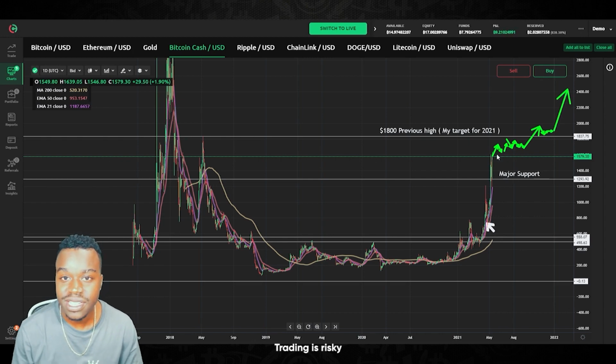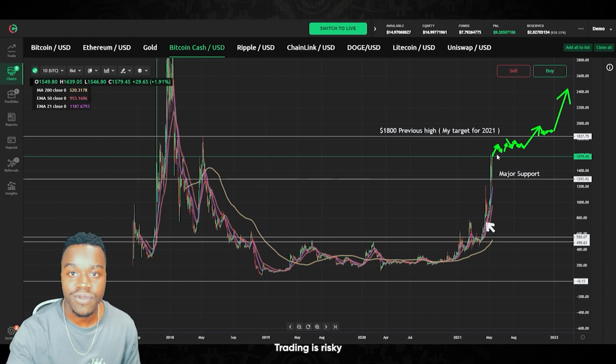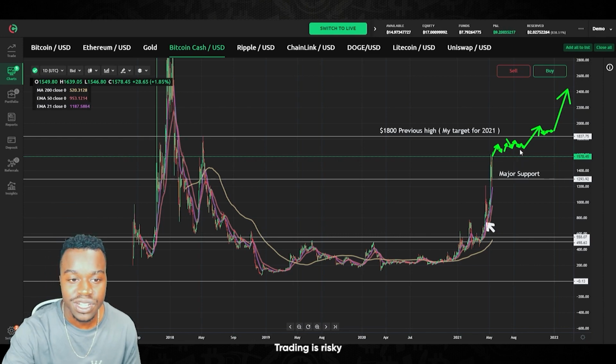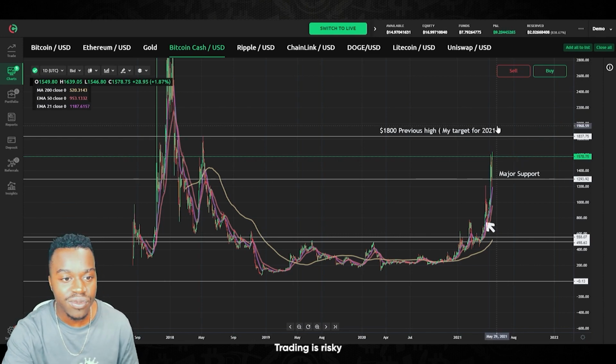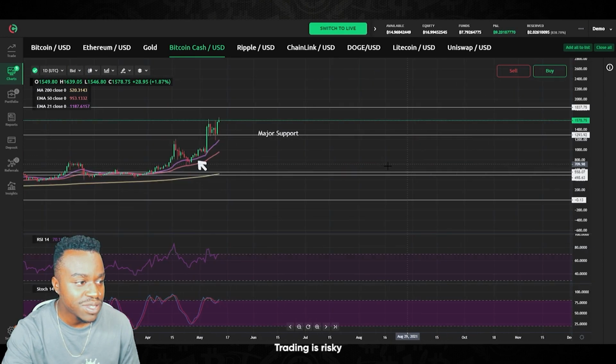So I do have 1,800 as a high as of right now for May to become tested, but you never know. Again, it could even outperform and continue pushing hard to the upside. With that target in place, there are buy the dip opportunities that are available for this current run, potentially to all-time highs. And those are buy the dip opportunities.